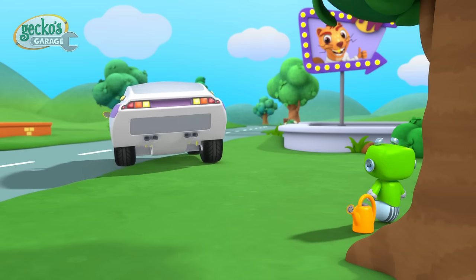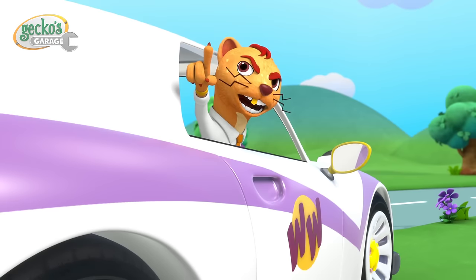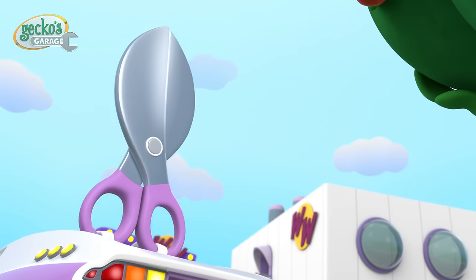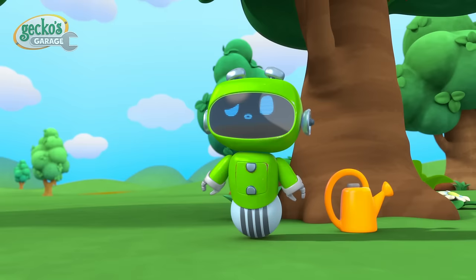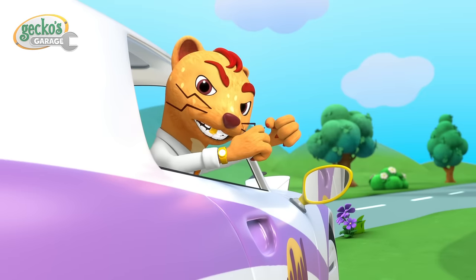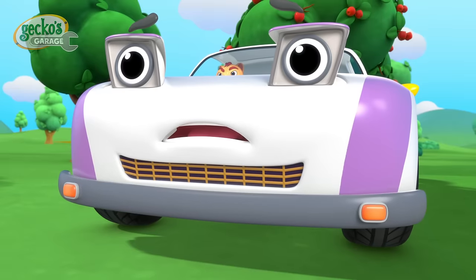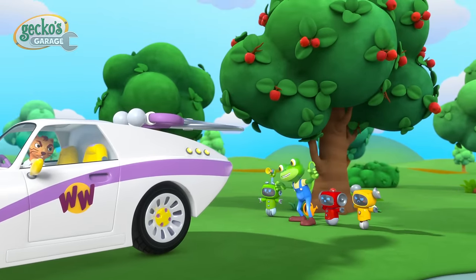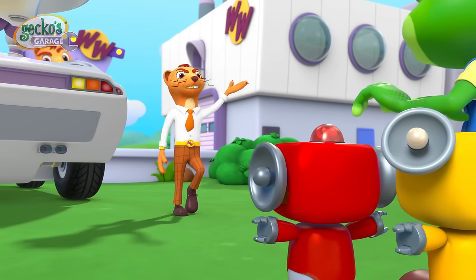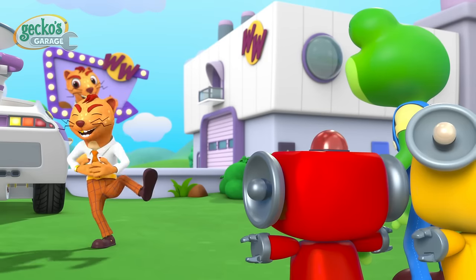Out of the way, Tiny! I'm going to build my new junk food cafe, and this tree is in my way! Move it, trash can! This tree's history! Mr. Weasel, you can't cut down Green's favourite tree. Why not? It's just a silly tree. Because, oh!